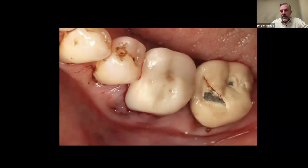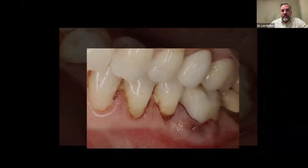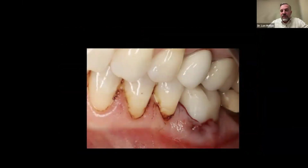So here is another view. Again, you can see that it's out of occlusion. We also tell the patient not to chew on that area, just like in an All-on-X case. No chewing on that area, no pressure whatsoever on that tooth for 2 months. We want to give them some responsibility. We tell them to cut everything up and use a fork to put it on the right side of her mouth.